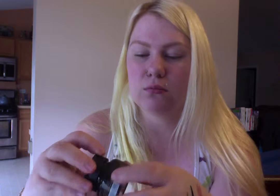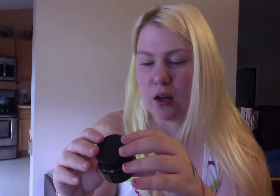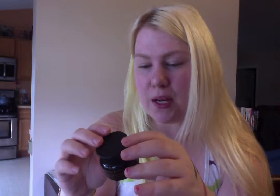I don't smell anything. And it is 0.67 fluid ounces. So you get a nice size. It just says after cleaning, apply to dry face, avoid eye and lip area. You can keep it on for 10 minutes and gently massage it in while rinsing it off. And you can use it 1 to 2 times a week. So there's that. I am excited to try it.